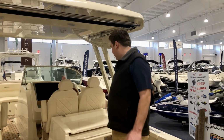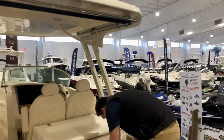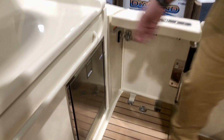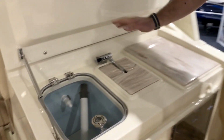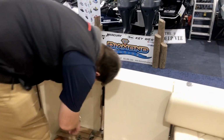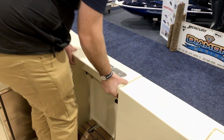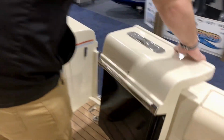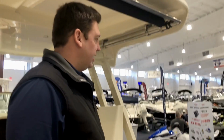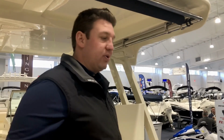Speaking of cocktail cruises, in here you have a nice 12-volt refrigerator, and you have a live well and a cutting board and a little sink for washing up. Right here as well, you have a side door, so when you're at the dock, you can flip it open, and it makes getting on and off the boat a lot easier. Under here is also an integrated swim ladder, so if people are going swimming off the boat, they can board and jump off from the side door away from the prop, so it's nice and safe.